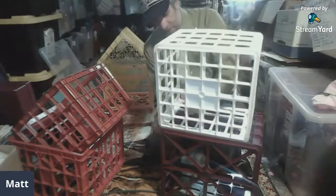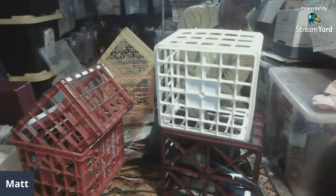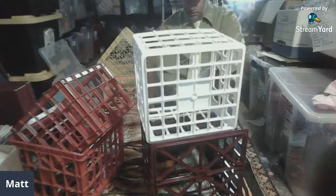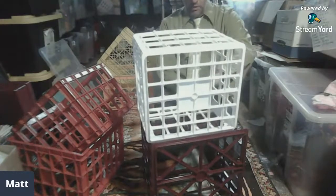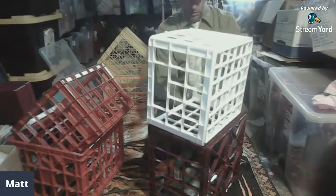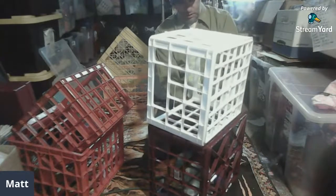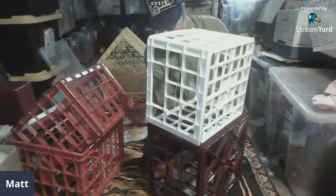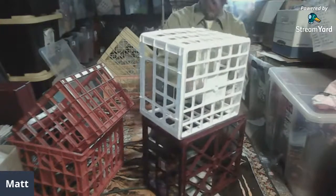The nice thing, the reason why I like this zip tie and crate thing, is it's super easy to take apart, move. It's very modular. You can make it bigger or smaller very easily. It allows you to see everything. And it's got a very small footprint. So if I want to take it apart, it's literally a pair of scissors and 3 minutes of time, and I'm done.